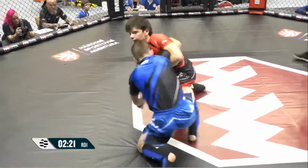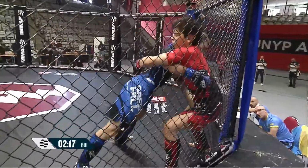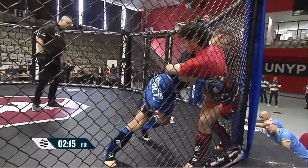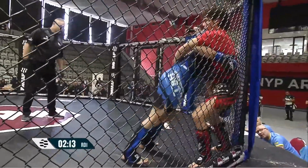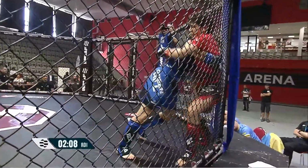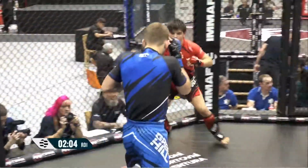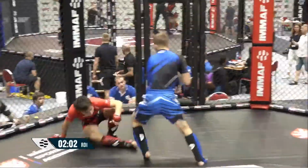Oh, and look at that. That was a very nice takedown. Momentary top position, though. Kornelishyn right back up to his feet. And some nice knees to the legs and midsection there. Nice job of Aclipen of getting out of that position.